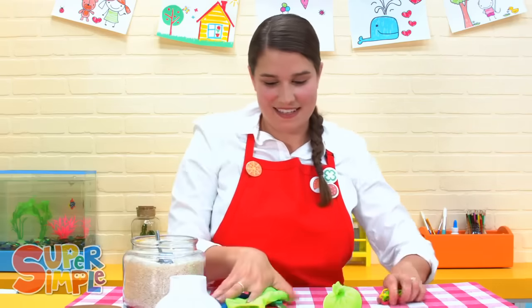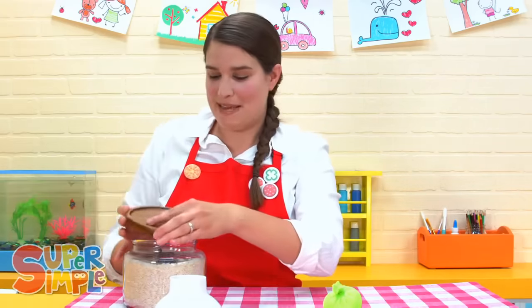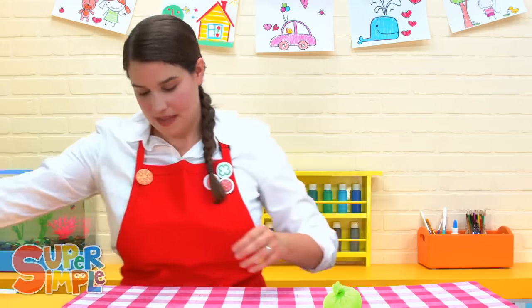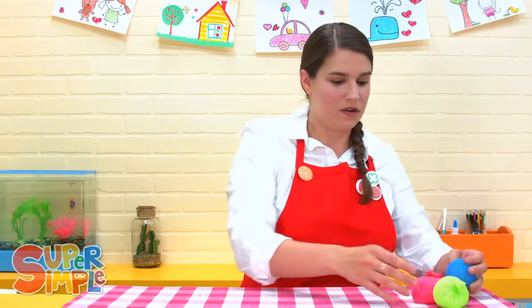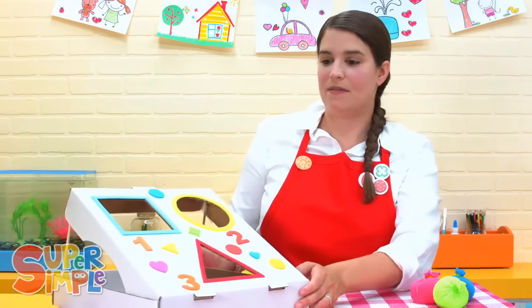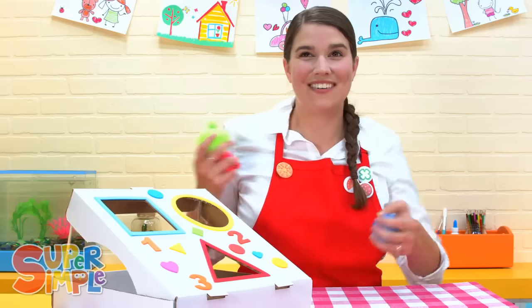All right. Let's get all this out of the way. So we're gonna play beanbag toss. Here we go. I have some other beanbags here. Aha. Green, blue, and pink. We'll set this up. How about right there? Yeah? Okay. Got my beanbags. I'm ready to go.